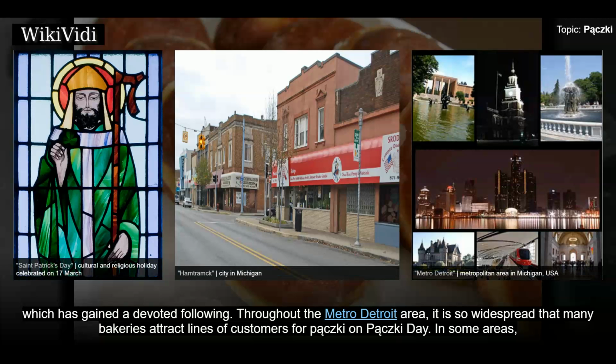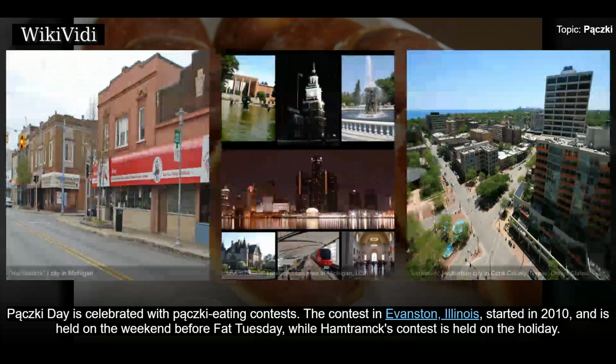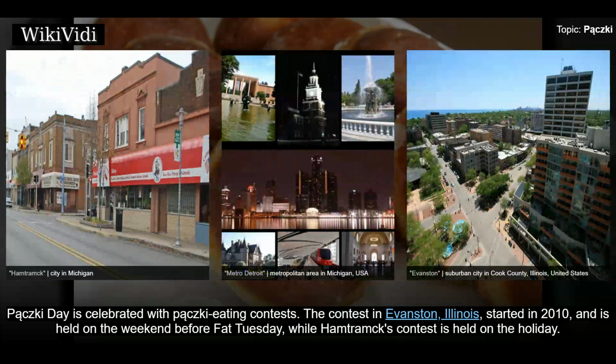Throughout the metro Detroit area, it is so widespread that many bakeries attract lines of customers for pączki on Pączki Day. In some areas, Pączki Day is celebrated with pączki eating contests. The contest in Evanston, Illinois, started in 2010, and is held on the weekend before Fat Tuesday, while Hamtramck's contest is held on the holiday.